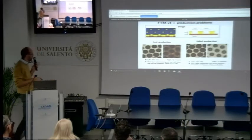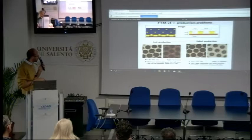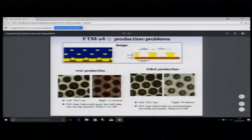Unfortunately, when we did the test production, we saw that the holes on top, instead of being small holes of 50 micron, which would be more or less this size, were very large holes on the top, which was not good, because then we do not have a high intense electric field inside the holes. So this was a failed production, as you can see here, because there is almost no DLC left over.